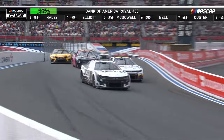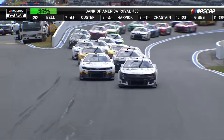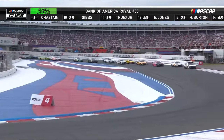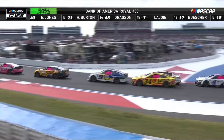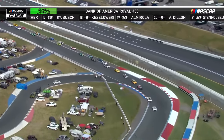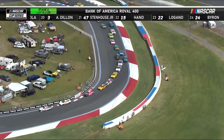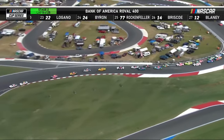Reddick and Allmendinger battling through two, and on to three. Reddick has a spot, Allmendinger all over his back bumper. AJ Allmendinger announced this week he will be going full-time Cup racing, as we see a little contact back there. Michael McDowell, one of the cars in the 34. But Allmendinger will run full-time in the Cup Series in 2023 for Kaulig Racing.